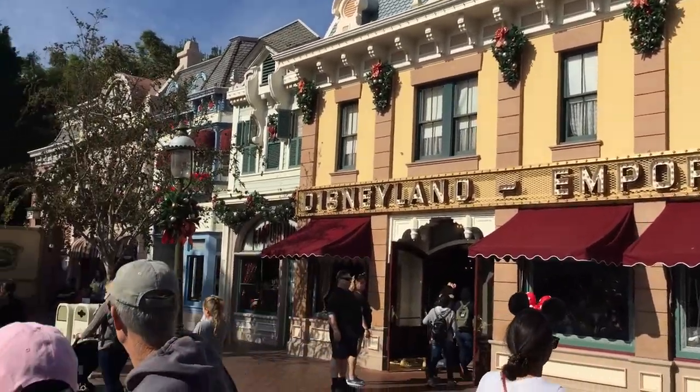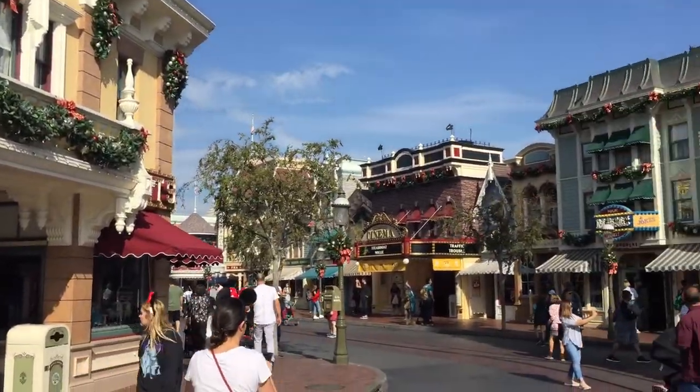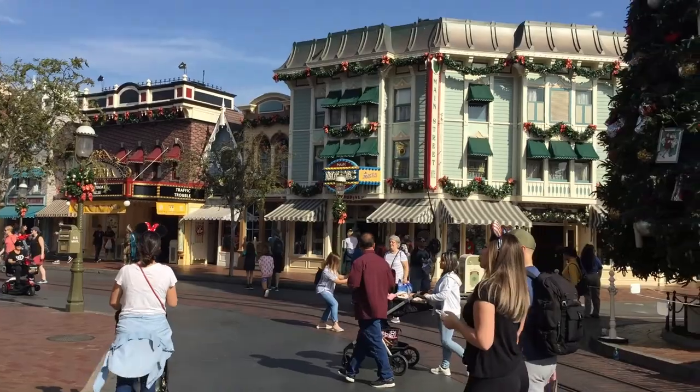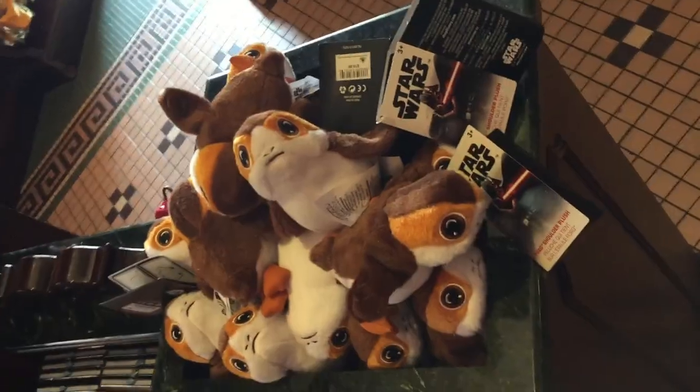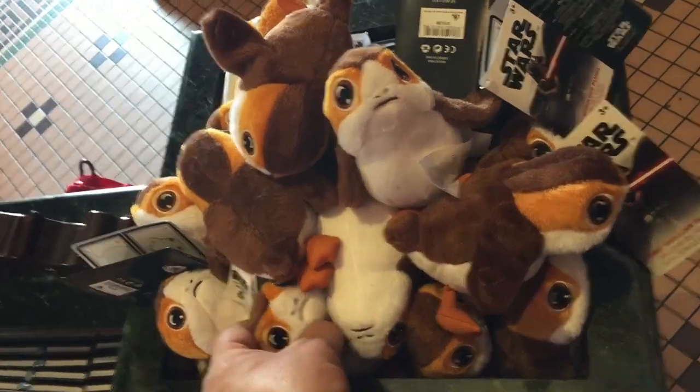Crowds aren't too bad today. You do not need a shoulder porg. Don't you get one? They're too expensive. Don't you dare. Well, since I'm by myself today, Charlie here decided to keep me company. Let's go see what else we got to see today.